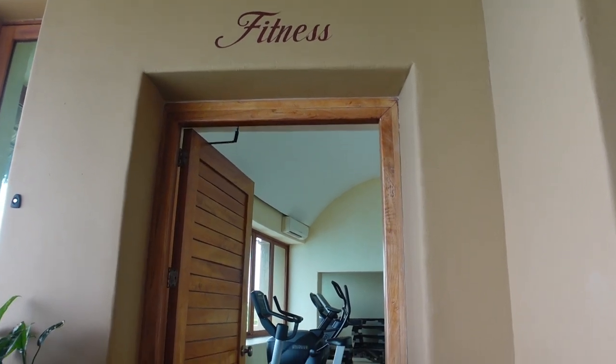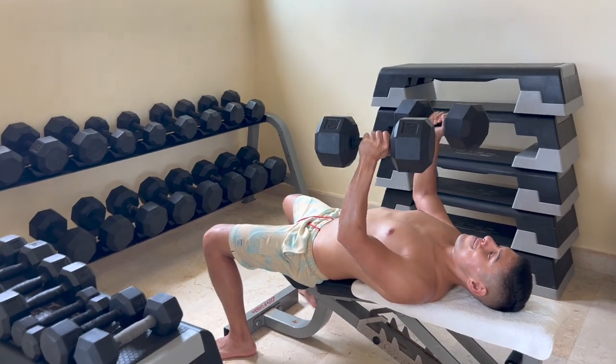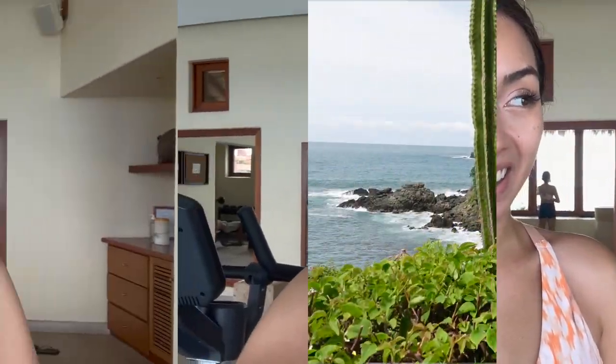Fitness is a part of self-care, so all guests have access to the gym, which also comes with a killer view, of course. Ooh, look at all that sweat. I can't get over all of this. This is incredible. I still can't believe we're here.